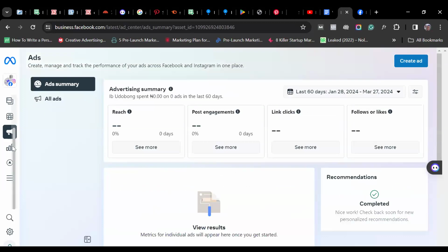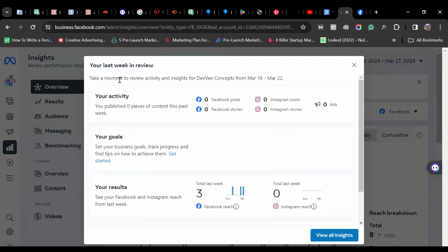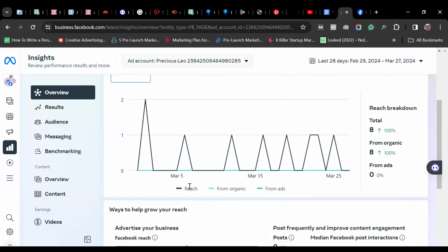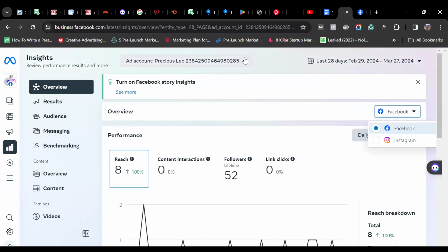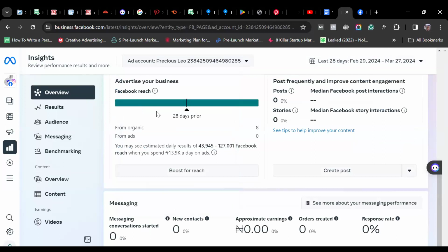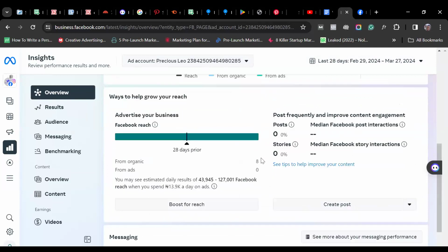And then we'll now go to insights, where you see the activities that have been happening on your page, right? And you see what has been going on this page, your last week in review, right? So I want to view all insights. You can see how it's now giving it in the form of a table that moves like a graph. So you can see ad account previously. Which Facebook account is this? All these ones are ad accounts. So ad accounts we are looking at anyway. So I think this is the DV concept page. This is what has been happening on this page. Nothing much. So you can see everything that has been happening.